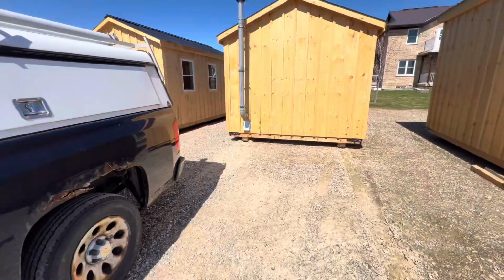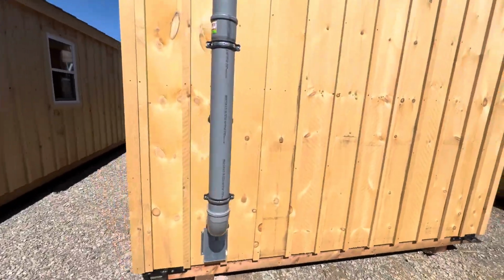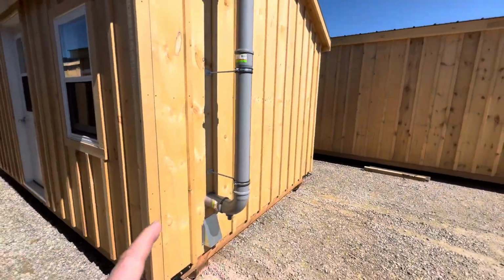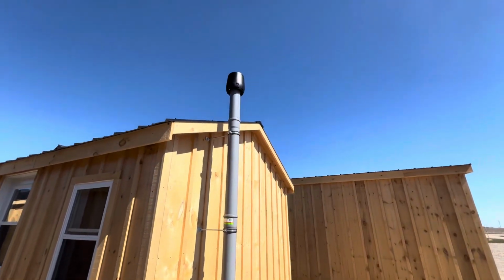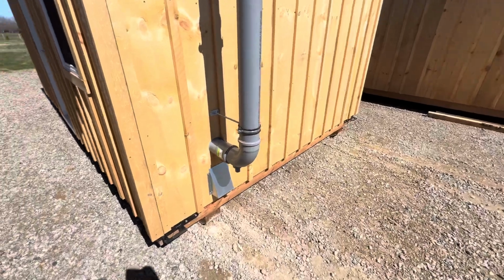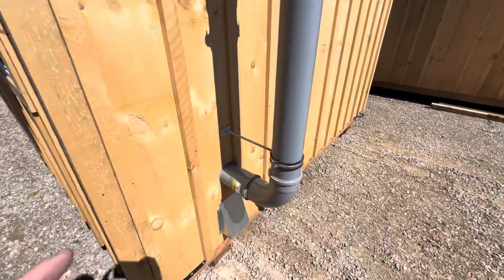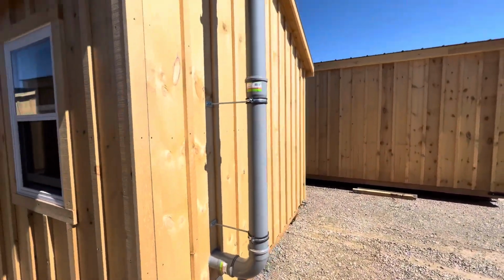Take care. Thanks. Okay, folks, so in this building here, you'll see the chimney off of the back. This is an electric Cinderella incinerating toilet. Cinderella makes the best incinerating toilet on the market. There's no question about that. There's also a brand called Incinolet that you'll probably see in the future, but this one is a Cinderella. It's got a nice, robust exhaust system.